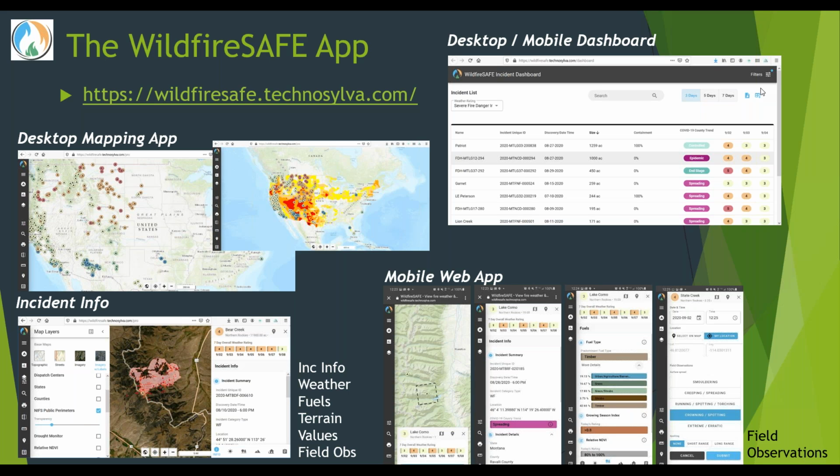So for each fire, we have an analysis area. For that analysis area, we summarize the fuels, weather, topography, values at risk, and then we have a field observer form that allows you to submit fire behavior observations back into the application, and those observations are made available to everyone that has a user account.